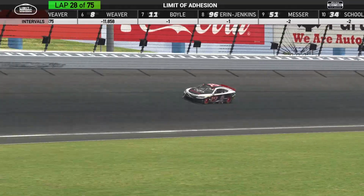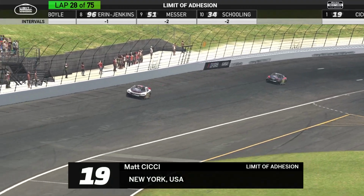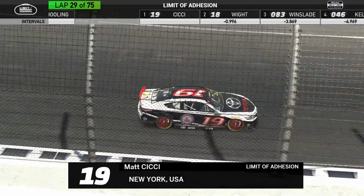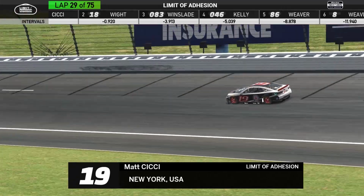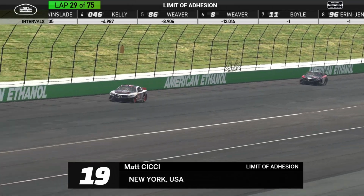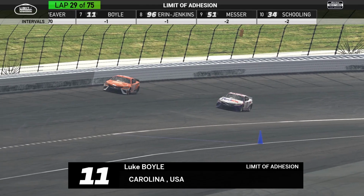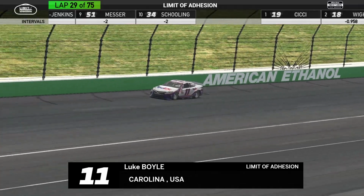We're 28 laps in, and Matt Cece has not given up the lead. No, and that's pretty neat coming from one of our newcomers. That's what I was just gonna say. People might be wondering who's Matt Cece. He is new this week. New to the league. Mr. Messer, I believe. And then Mr. Boyle watched our race, decided to join. That's right. Luke did say he watched one of the races and said he wanted to come hang out with us.